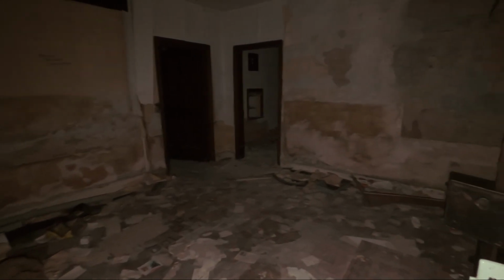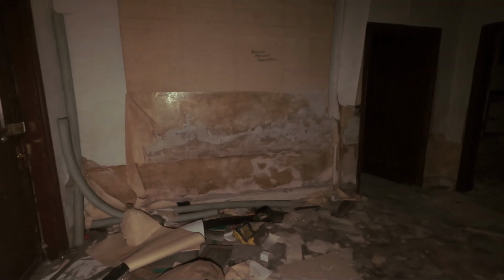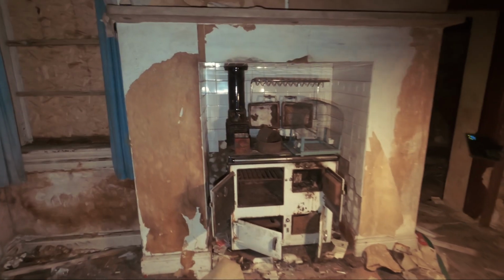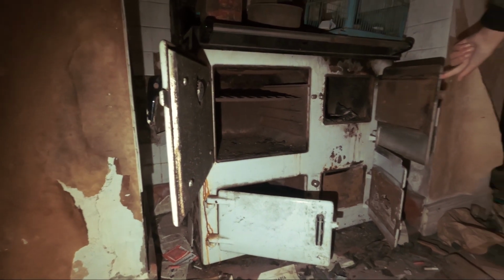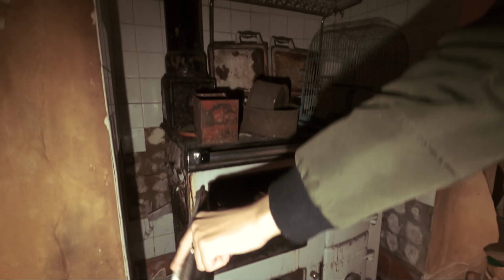Have a look in this bit here. Wow. It's bigger than it looks. Should give you a brief view of this, and then this bit. Cool. I think this is one of the best bits. Just there, the oven, the old style oven and hob.